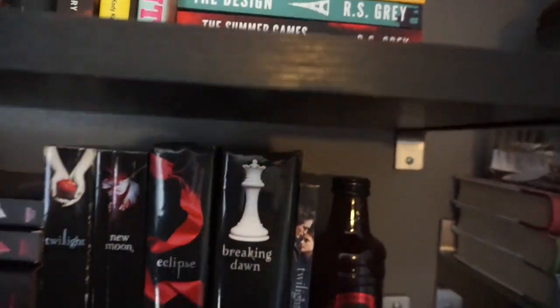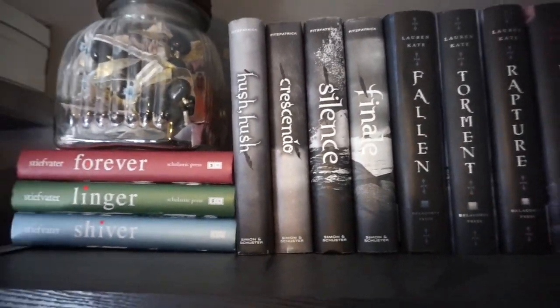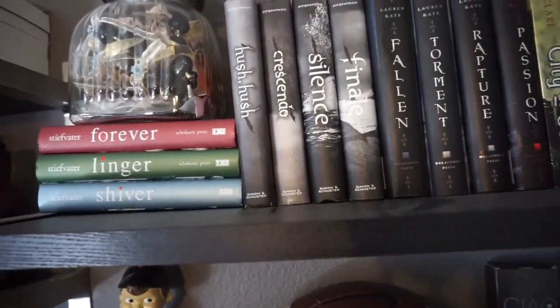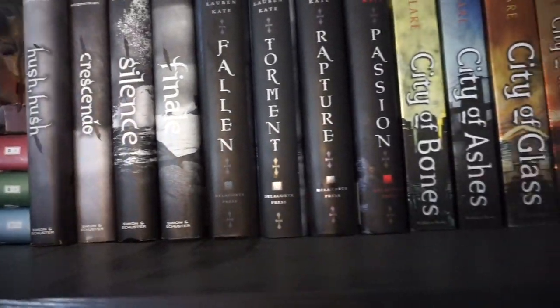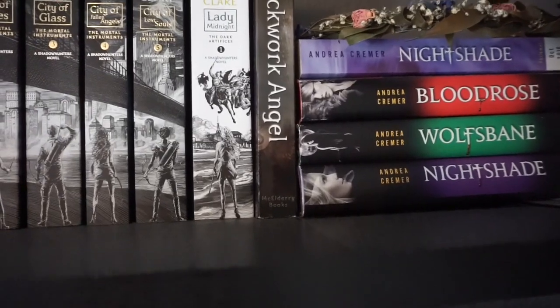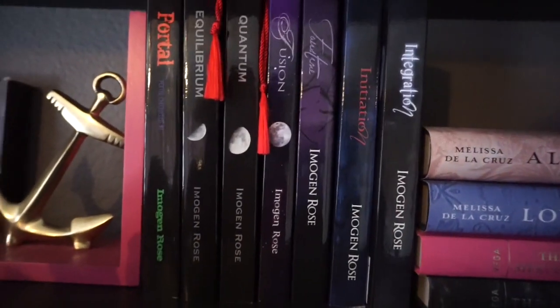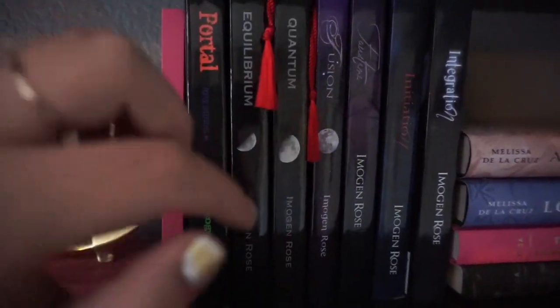Okay, moving on. So here continues my young adult paranormal, but they weren't vampires, so they're just all kind of mishmashed. We have some werewolves, some angels, some more angels, some more angels and demons, and then we end with some more werewolves. So this is Imogen Rose. She is actually an indie author. She's the first indie author I ever came across.